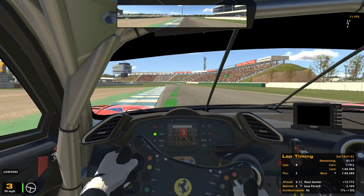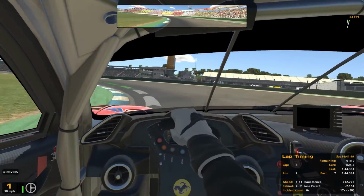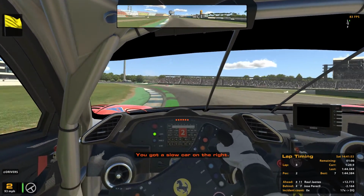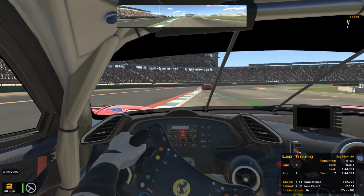Again, just coming wide there. Just avoiding that edge of the curb. That's lethal. Oh, yellow flag. Here we go. Now, is that the leader? Got a feeling it might be. Okay.